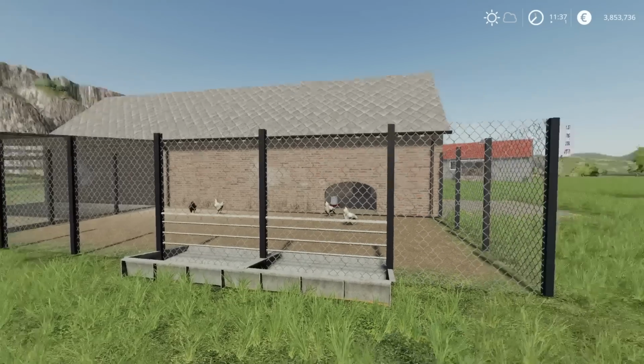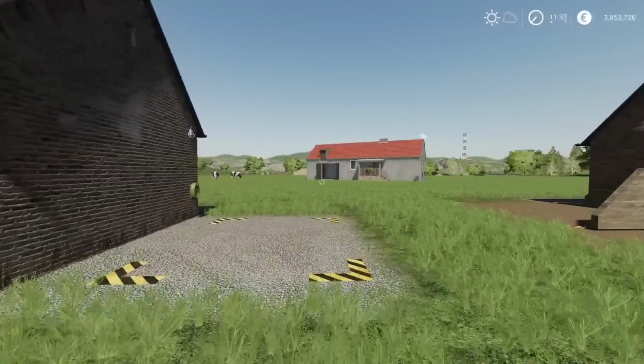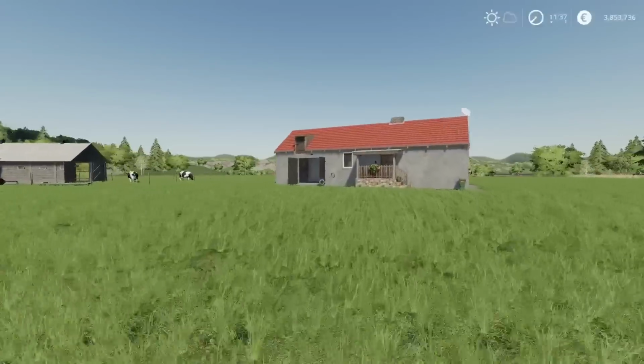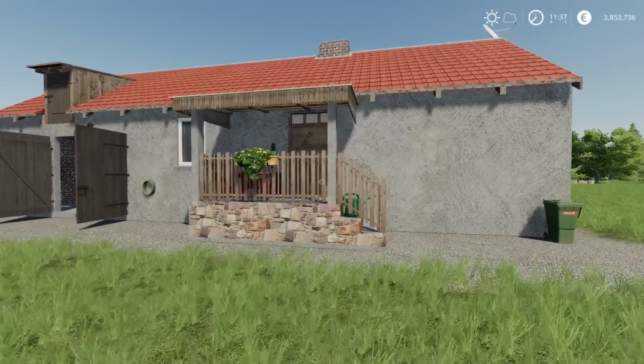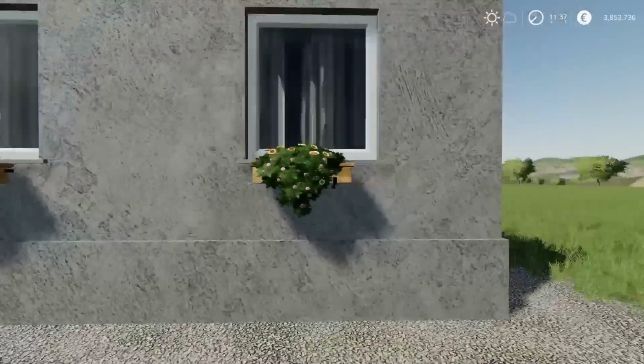Moving on from that, we have got, by the same modder, but also Czarny317, so Danielx321 and Czarny317, we have got this. This is the house in old style. I think it's another Polish one. This is 11 slots. Lots of detail on it. You can't go inside the building itself, but there's lots going on.